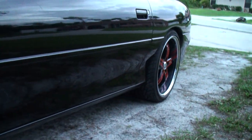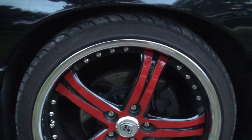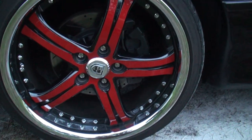My truck's currently back at Tommy's shop in Tampa, getting more work done to it. It's never done. It's a never-ending process, just like this car right here. Got a motor getting built for it.